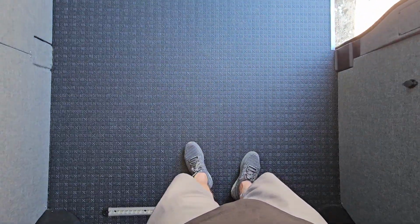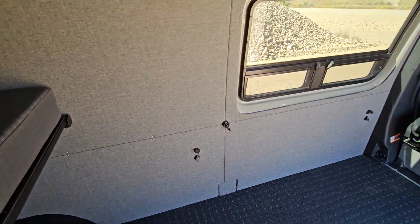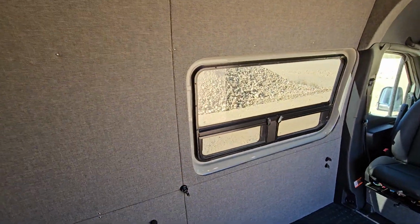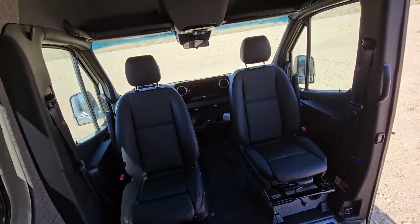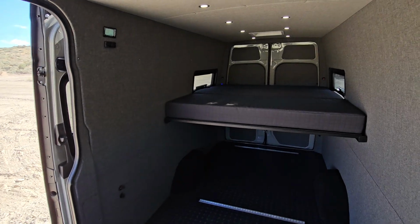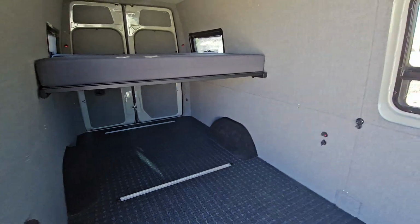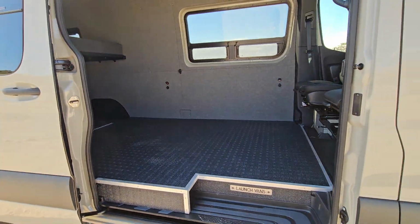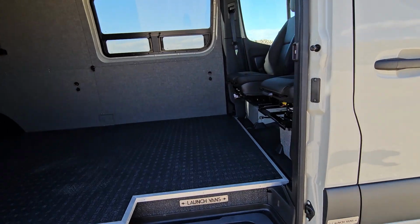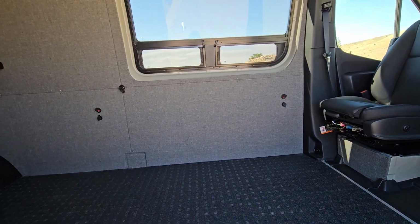I just wanted to show you a 170 so you can see the extra room you have to upgrade, whether it's kitchen cabinets, bench seats, all kinds of stuff there. So you have lots of room in the 170 chassis. I don't think we've done a video with the 170 Dreambuilder yet. Our Dreambuilder packages start at $35,000, with the way you see them, minus those three options that I mentioned earlier.